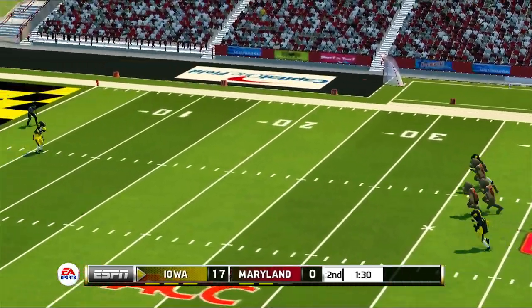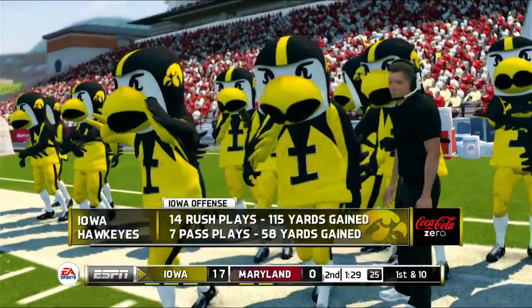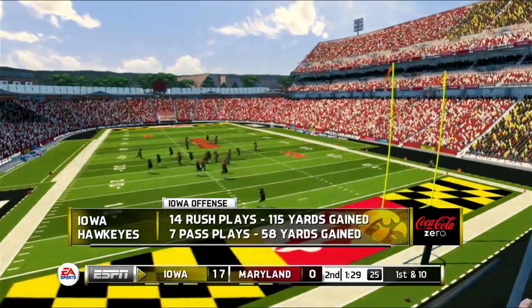He punts it away, and it's a great kick. Little too much leg into that punt. They'll bring it out to the 20. Iowa's put themselves in a great position now as they head into the second half.